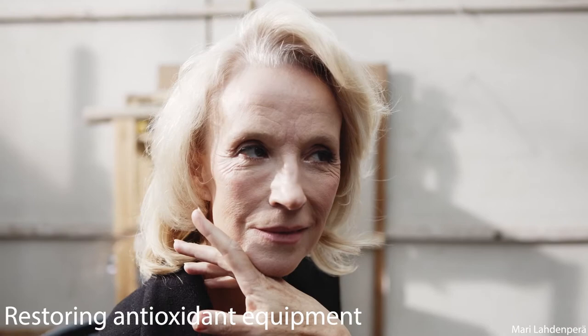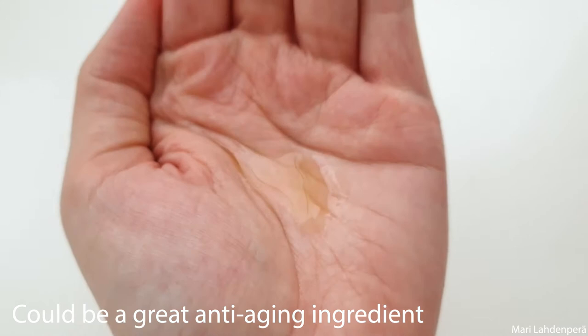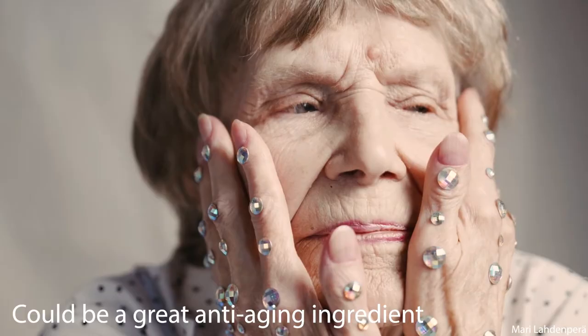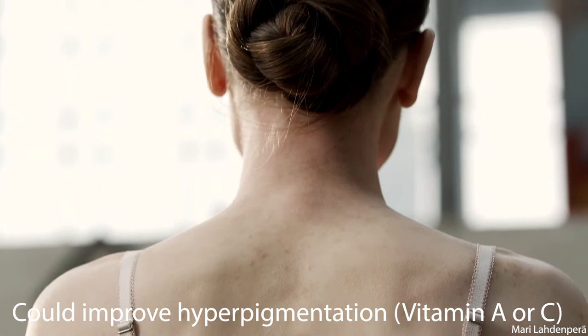If the Rosa canina fruit oil's phenolic acids could penetrate the skin and remain efficient, not proven in rosehip's case yet, Rosa canina fruit oil would be great as an anti-aging ingredient. Improves hyperpigmentation if vitamin C or A are still active.